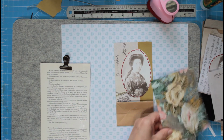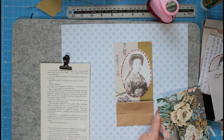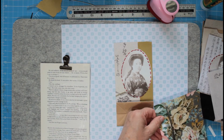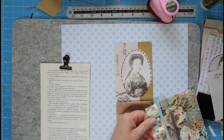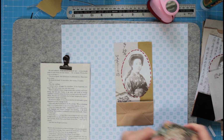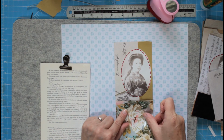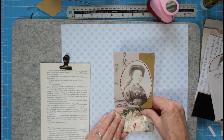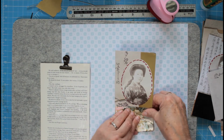I think it sort of goes, because the Japanese blossom trees and things, flowering cherries, and I was interested.